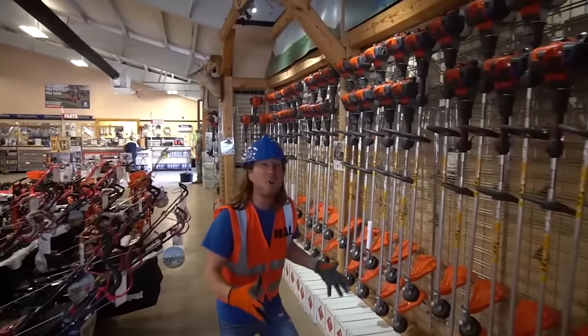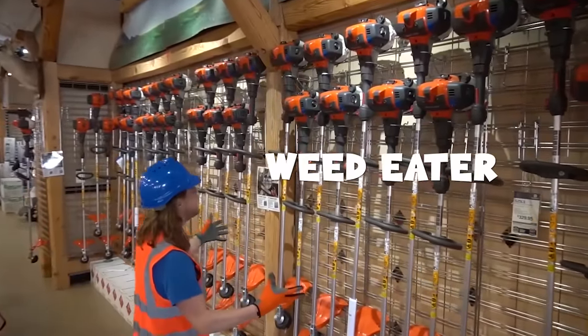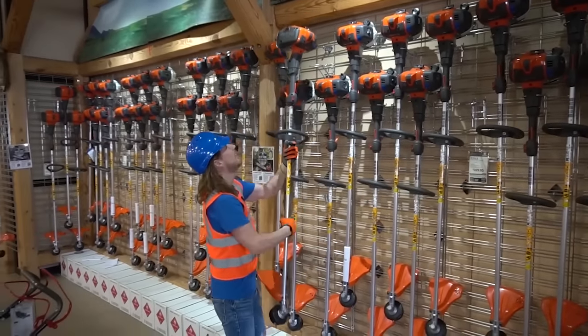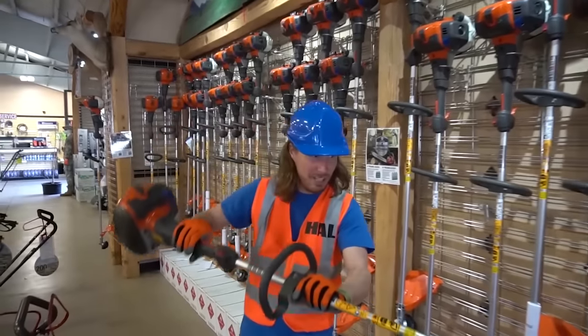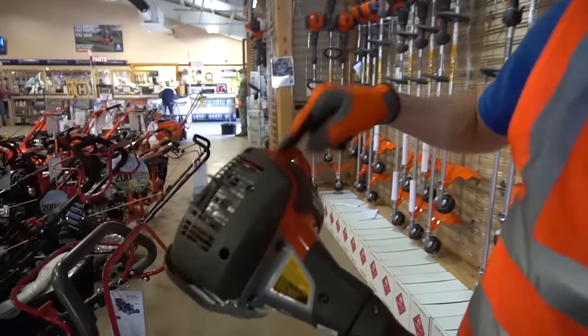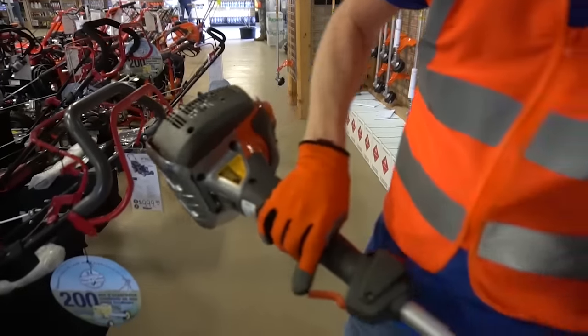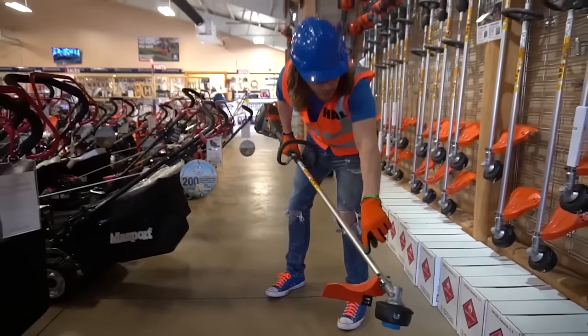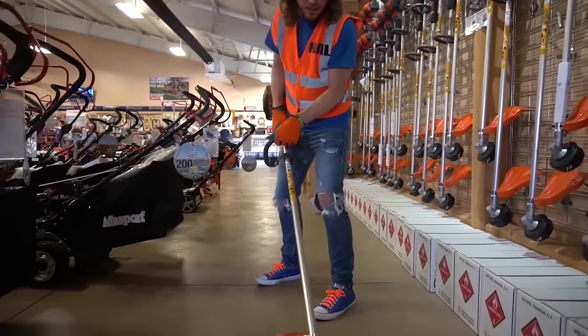Oh, check out all these weed eaters. There's so many. Oh, these are really cool. Let's take one now. Let's check it out. Oh, we got the engine. And we got a trigger there. Hold it just like this. Squeeze that trigger right there. Oh, and there's some wire down there that spins around. That's what cuts the weeds.